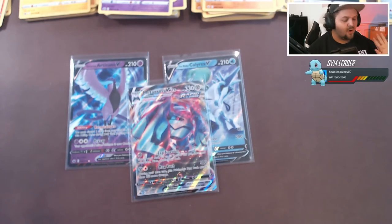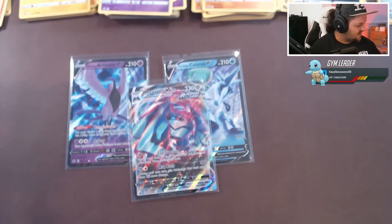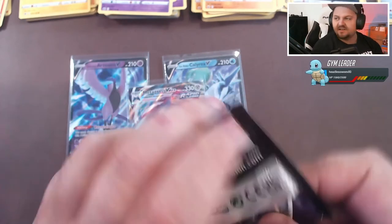I'm sure that we've almost completed the entire set, but we still do have a bunch of packs to open in our booster. So we're going to continue going with this.